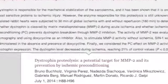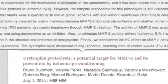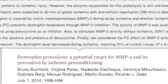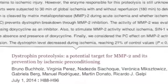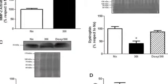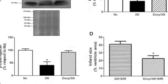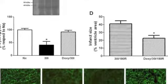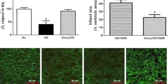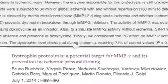Finally, Buchholz et al. provide data showing the decrease in dystrophin levels during myocardial ischemia is mediated by an increase in MMP2 activity. Using isolated rabbit hearts, these Argentinian investigators concluded that dystrophin is a novel substrate for MMP2 and that ischemic preconditioning may prevent dystrophin breakdown by inhibition of MMP2 activity.